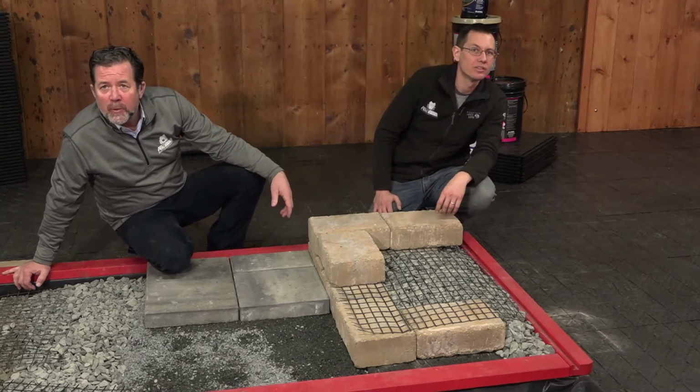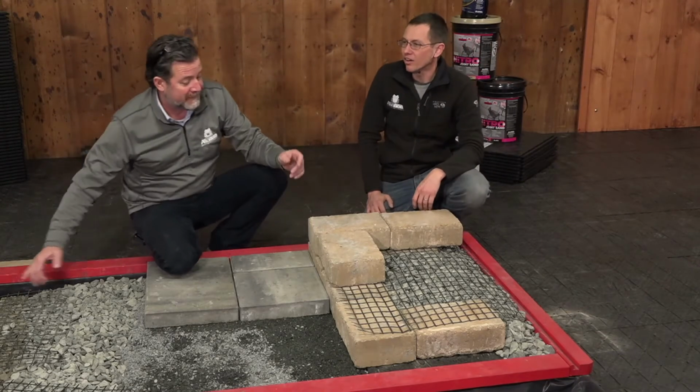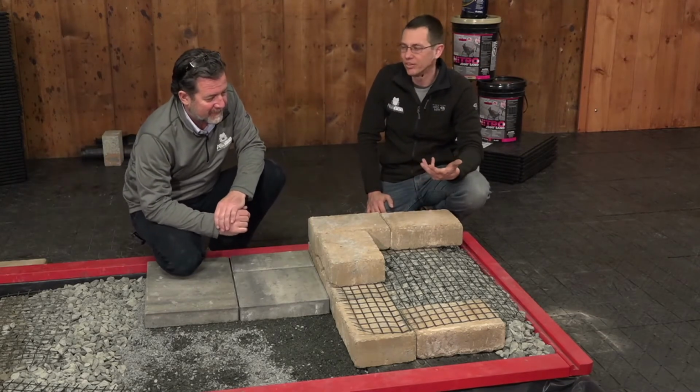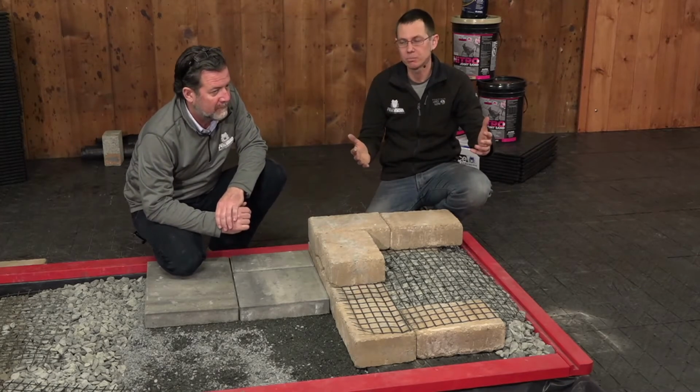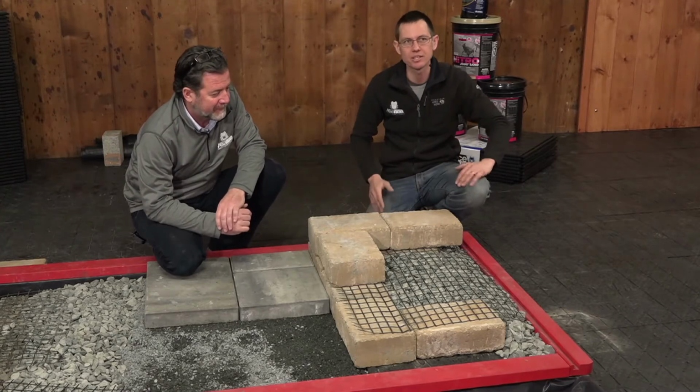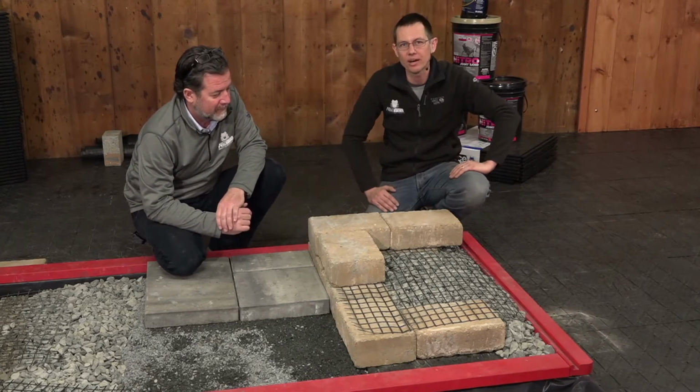How would the grid work with Gator base? Well, the grid's not going to really give you much benefit with Gator base, right? Gator base itself is giving you that load distribution. Yep. It's got drainage built into it. It has that snowshoe effect, spreading that load out over a larger area.